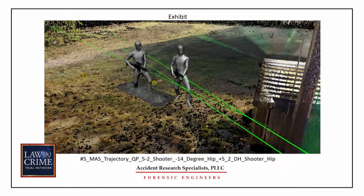And what you have here is that this is as far back as I could justify putting a 5'2" shooter here. And how did you come to 5'2"? I mean, did you look at any data? Well, again, these are actual people that were scanned in, okay. And so these are 5'2".